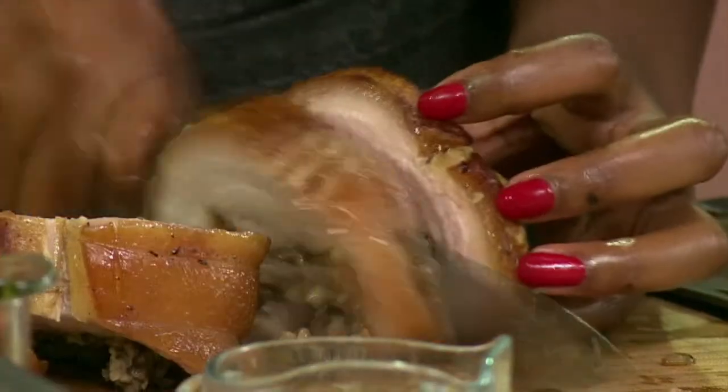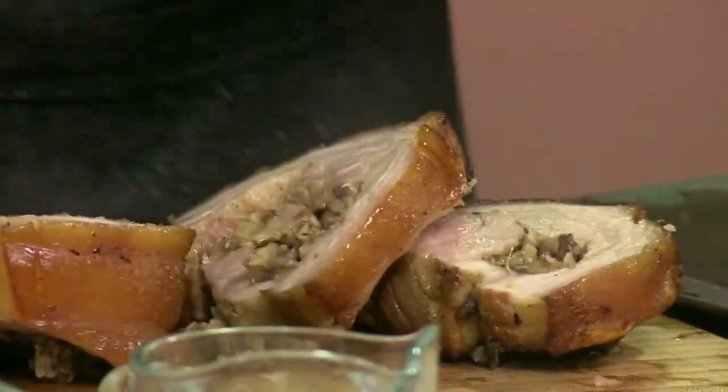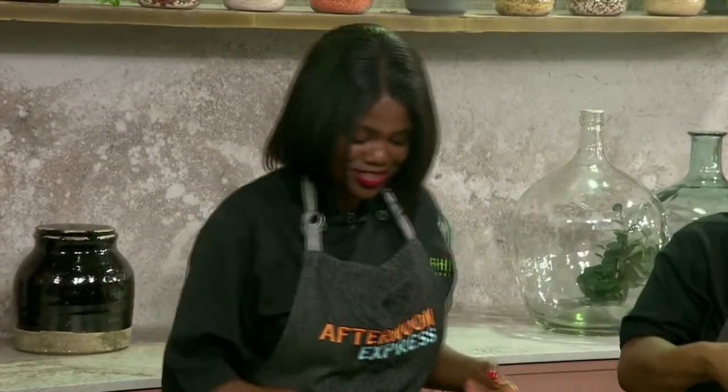And we are almost ready to create a delicious dessert. So, Chef, whilst you're plating this up, what will we be making after the break? Oh, okay. So when we come back, we are going to have a poached pear that we're going to poach in some white wine, and then we're going to top with some crunchy oat and sugar mixture. It's got oats, it's got nuts, and you can serve with ice cream. One of my favorite desserts.